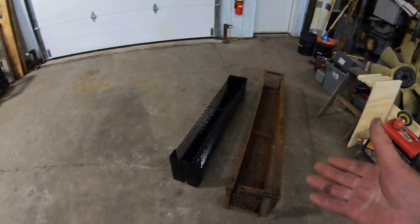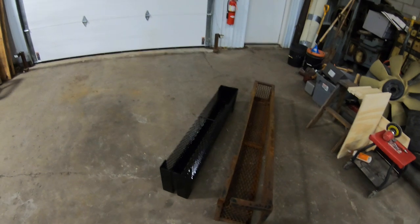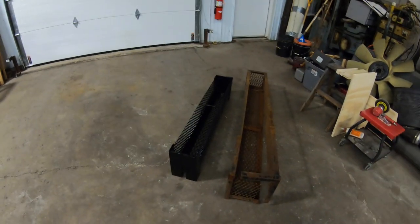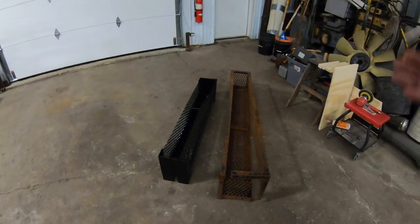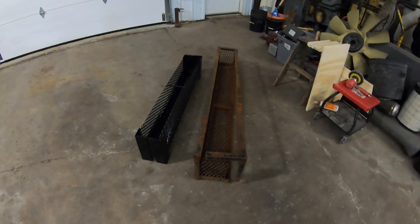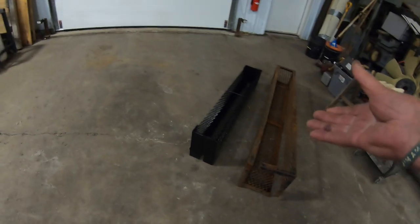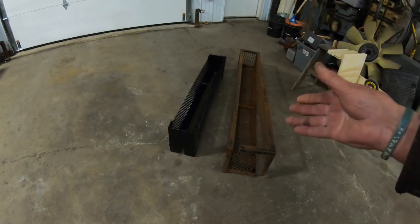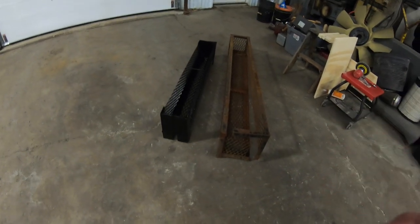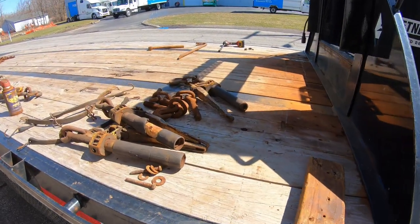So again, besides that, it's rusty to death. You know what I mean? It could be fixed. Logically, I could clean it up, re-weld it, and repaint it and put it back, but only to have that same problem again. I'm not going to be using it right away, so I'm going to take it off and put that on the trailer. And here we are out on the trailer.